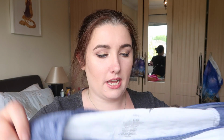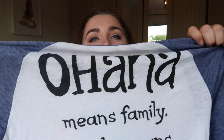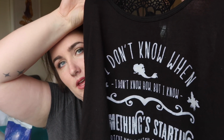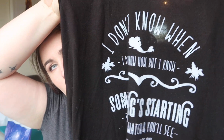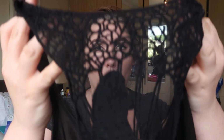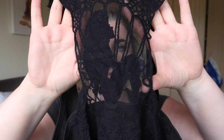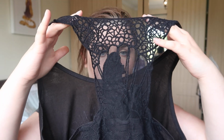Alright, another t-shirt then. These are obviously all Sandra's because, as I said before, mine are in the wash because I'm silly. This is a Stitch t-shirt with Scrump, and then on the back it says Ohana means family. This is then very similar to the t-shirts I got last time, but it's a Little Mermaid one. It says, "I don't know when, I don't know how, but I know something's starting right now. Someday I'll be part of your world." So it's basically the reprise of Part of Your World. But the really magical thing is the back has this beautiful lace detail of the Little Mermaid.